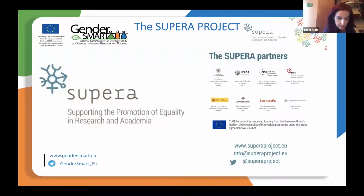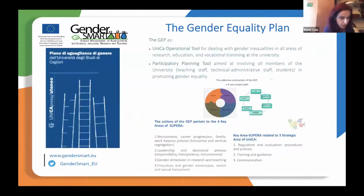And these are the links to the contents of this project if you want to know something more about it. This project is aimed at involving the University of Cagliari as a whole, just like the other international partners, in the construction and implementation of its gender equality plan as a completely new organizational tool.